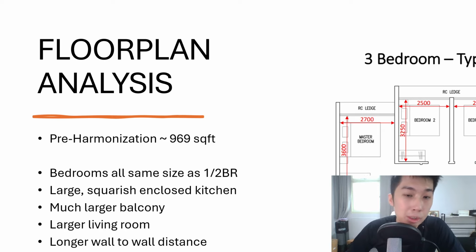Now, first part, of course, for the 3 bedders. First thing to note is that the kitchen is enclosed. Not only that, your wall-to-wall distance is now 2.9 meters instead of the previous 2.5, 2.7 meters. Longer wall-to-wall distance. This is already closing towards the 3 meters wall-to-wall distance, so it's going to feel a lot better. Your house doesn't feel as cramped, as tight.